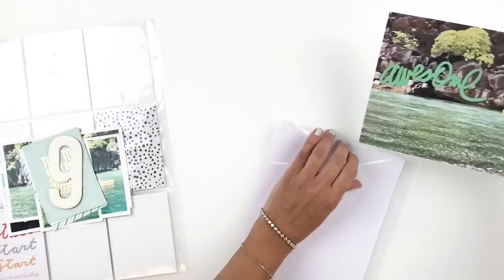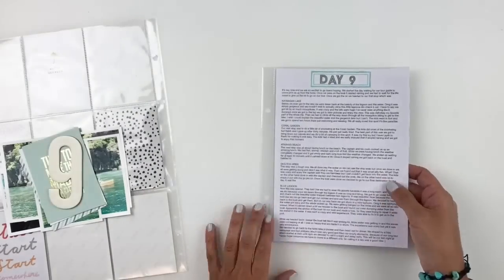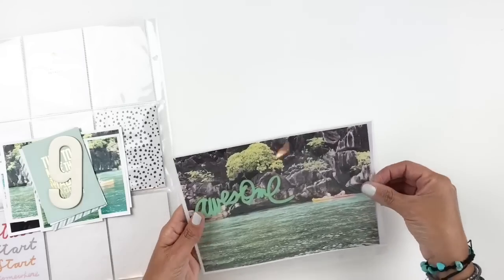I added the word amazing, a wood veneer, slipping it into my pocket and calling this little journaling card done. I'm moving on to my layout.